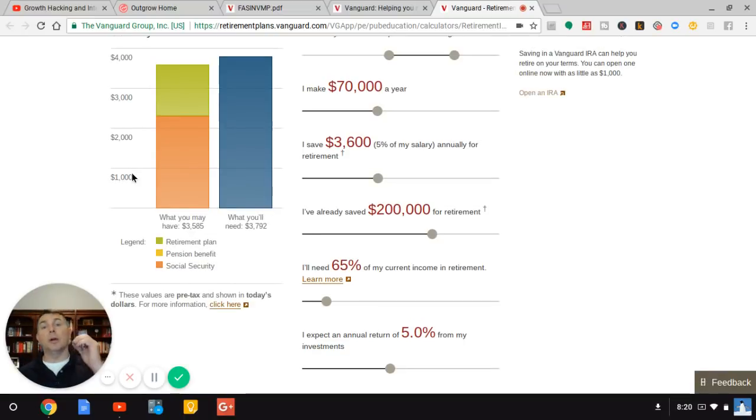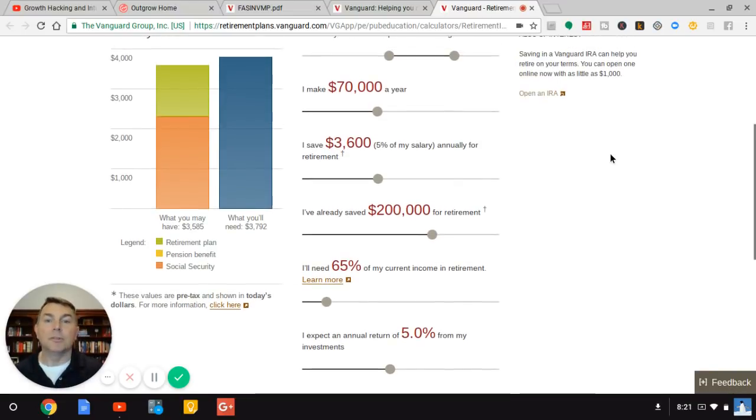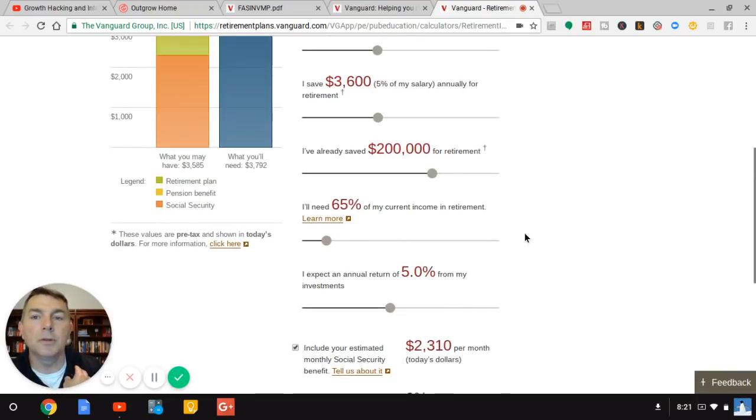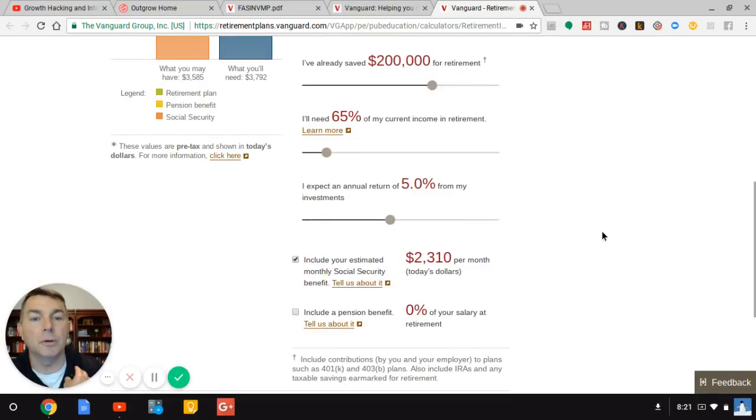If your numbers are higher than mine and you're single, or if you're married filing jointly and they're significantly higher than mine, you're going to have to factor in taxes, which are going to increase the amount you're going to need for retirement because you got to pay tax. So let's see here. How can I improve this a little bit? The first thing that jumps out at me, so I'm still short $200 a month. I need that $200 a month.